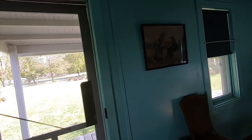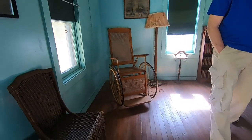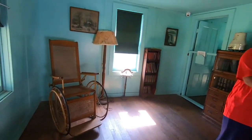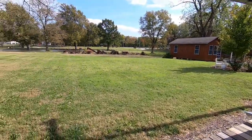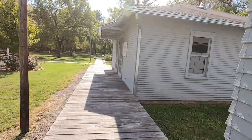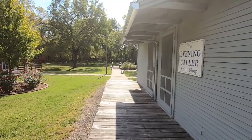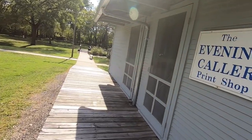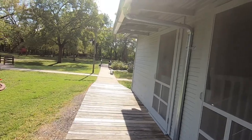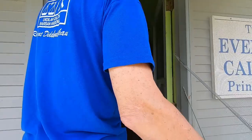Oh, look at the wheelchair. I actually thought that was... That's not a wheelchair. Yes, it is. Oh, that is a wheelchair. Daddy, you didn't watch, you nearly smacked your head. I know. You gotta stand all the way over to the wall to read it. Yeah. There's the log house. Did they say that that's the original? Took it long enough. This is their print shop.